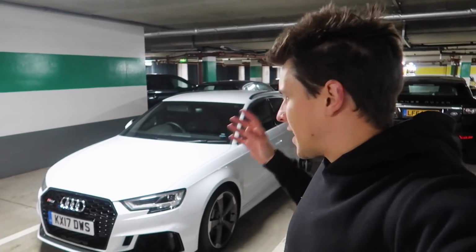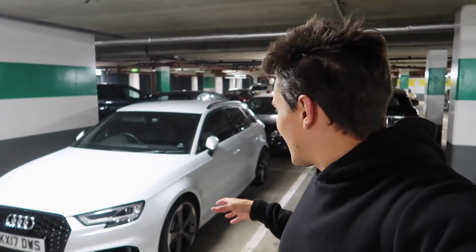I really have enjoyed getting behind the wheel of an RS3. After the saloon, I definitely have missed it. That noise and the gearbox, everything about it. It is just fun. I think that's one way to summarize this car. It's just a lot of fun.